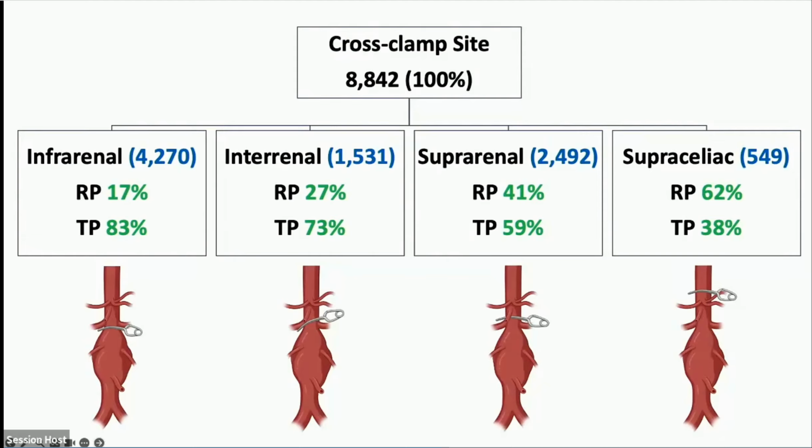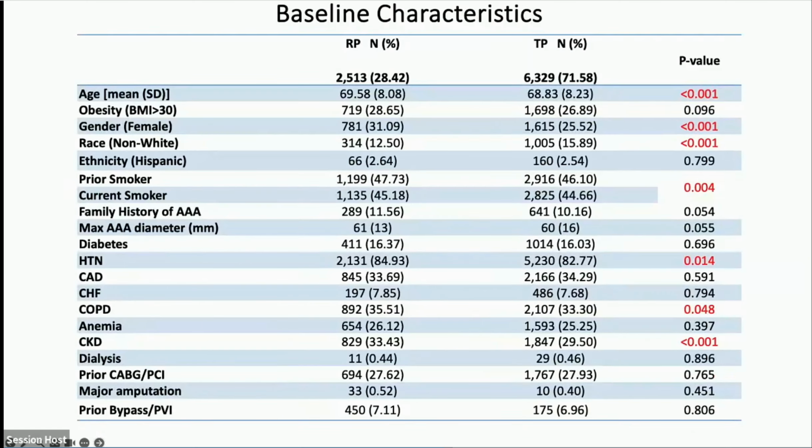When we look at the patients stratified with cross-clamp site, we see that the most common exposure technique is obviously the transperitoneal approach. However, as we go more proximally with the cross-clamp site, we see that more and more retroperitoneal is being utilized until we reach the supraceliac group, where actually most of the patients were treated with RP compared to transperitoneal approach. Those are the baseline characteristics of patients with both exposure techniques.